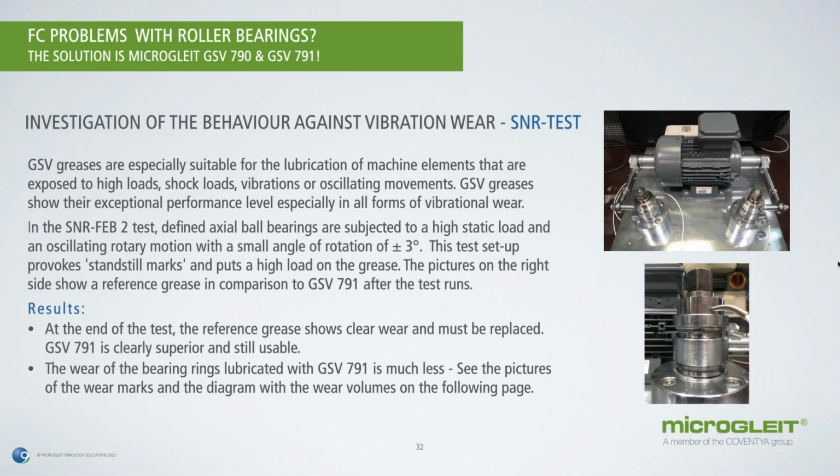Roller bearings, you might know that the windmill technology, they suffered a lot of false brinelling, and they had to spend thousands of euros to repair damaged bearings in the windmills. And this was only because of false brinelling, which is a mechanism related to fretting corrosion. What you can see here is a test rig testing thrust bearings, ball bearings.